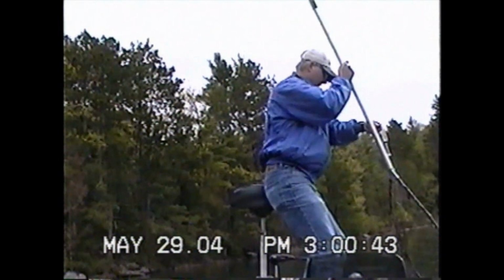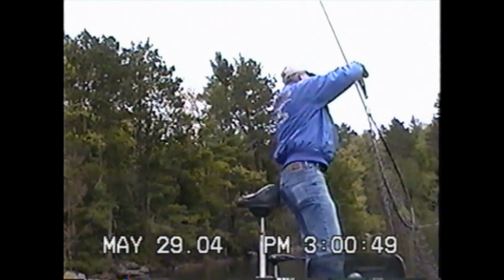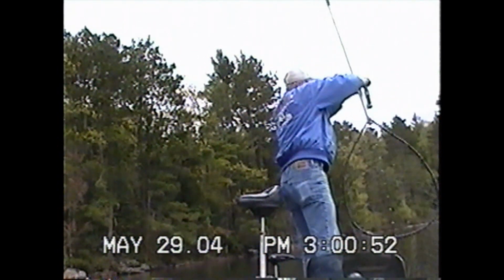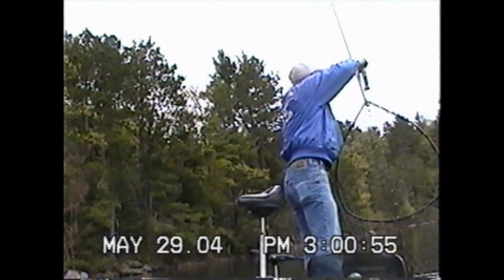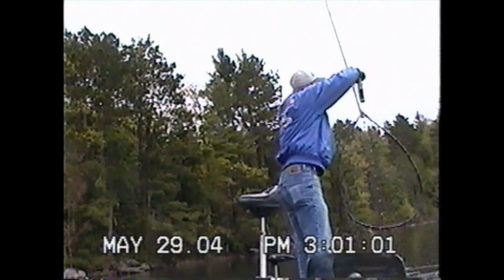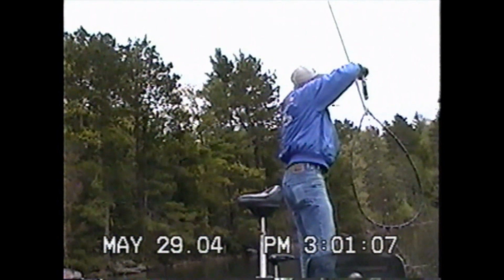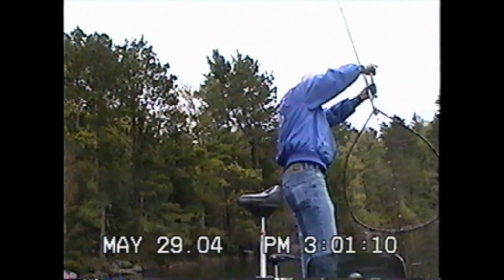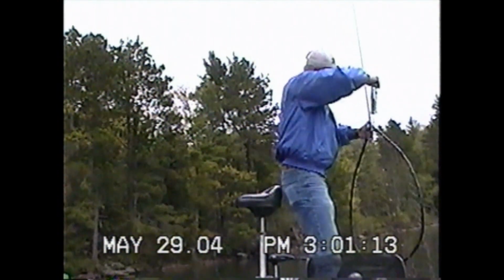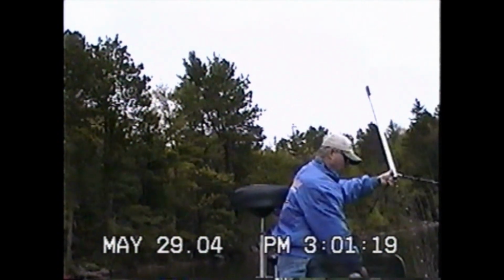Just gonna weigh the net. Damn. Come on, make it. 19.6, 19.5, 19.7, 19.11, 19.7, 19.7 again, 19.8. Let's call him 19 and a half pounds. Didn't get my first 20 pounder, but 19 and a half pounds. Yep. Okay, let's get a measurement and he'll go.